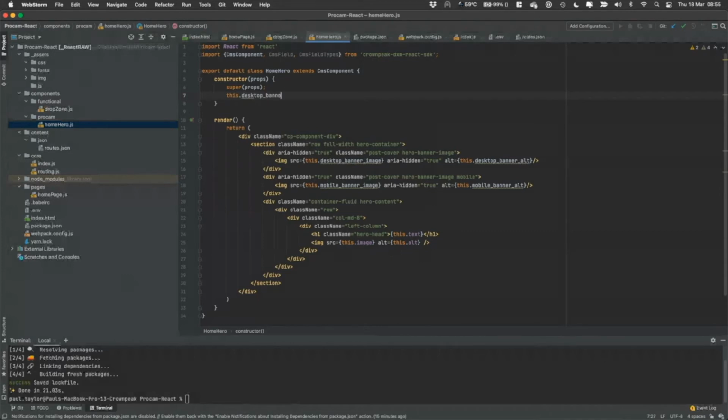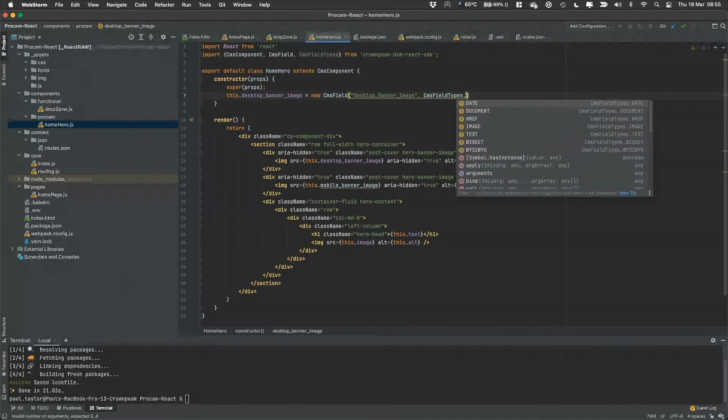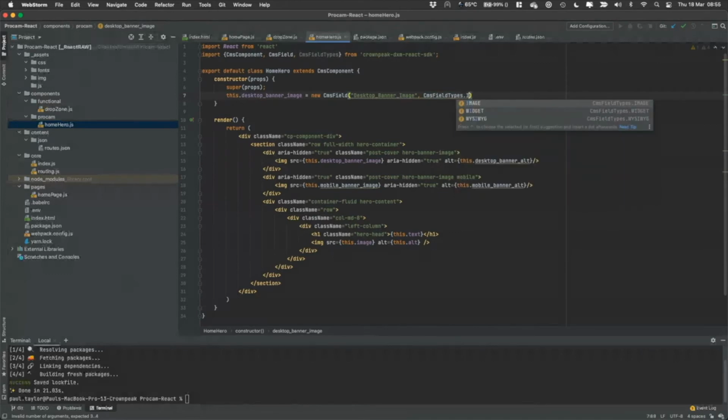And the way that we do that, let's do the first one, the desktop banner image. We tell it that it is of type new CMS field, and we'll give it a name. Let's just call it the desktop banner image, and then what we have to do is give it a type, and we support lots of different types: text, image, WYSIWYG, but this one is going to be of type image. So we'll know that it will give us a drag and drop image picker inside the CMS.